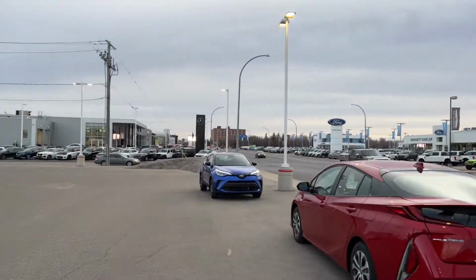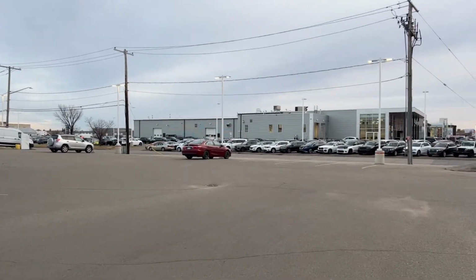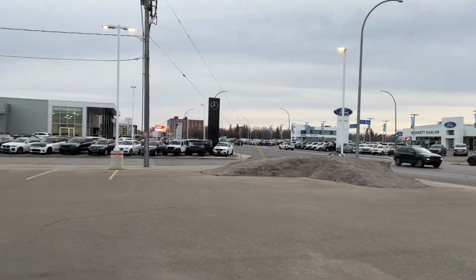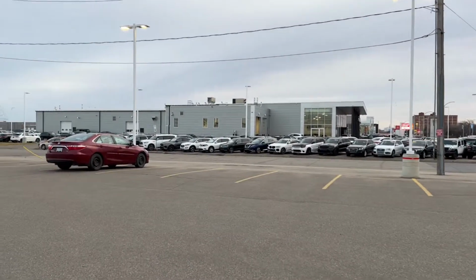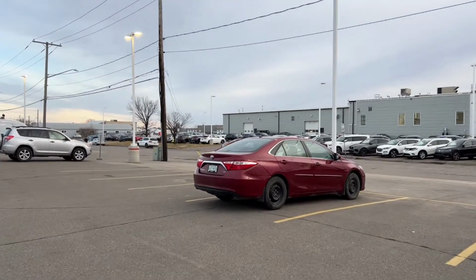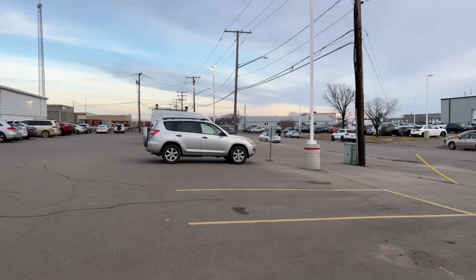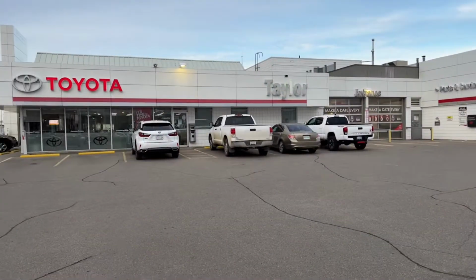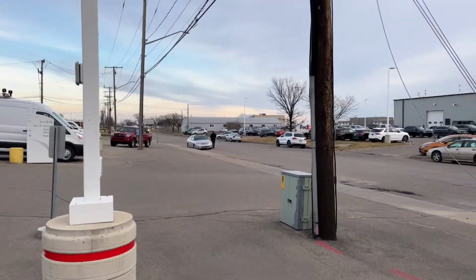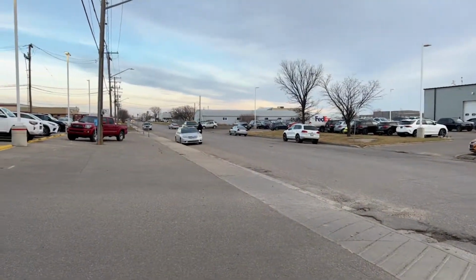So I still ended up a little shorter than I thought. I thought it'd be a full hour. I guess I could have gone one more up and down, but that's okay. Wasn't the most scenic route, that's for sure. Nevertheless, it was a walk, and now I've done it. Here's Toyota, Taylor Motors. And I guess that's where I'll stop.